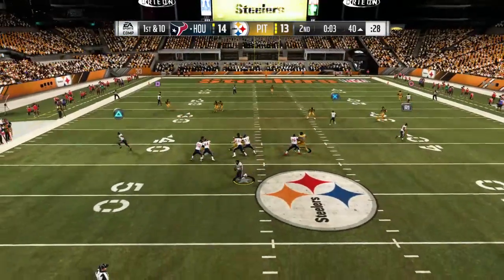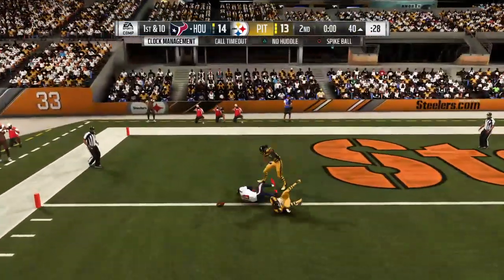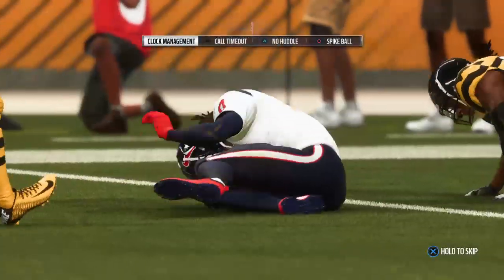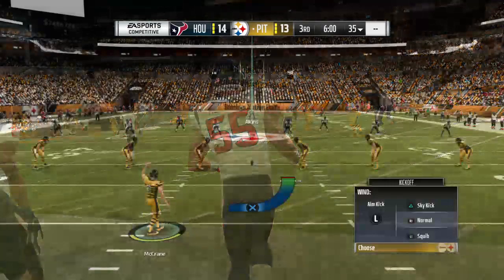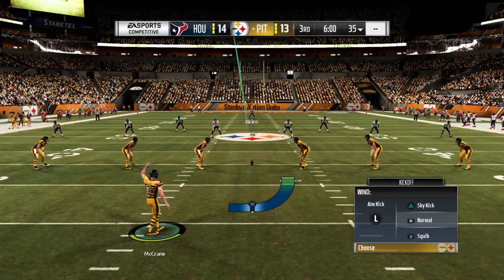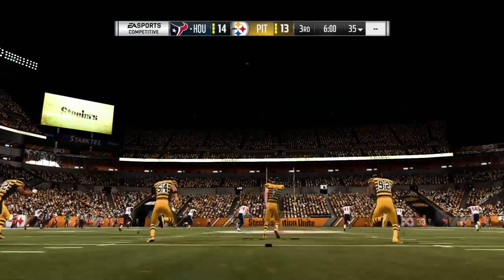The final shot before the break. Watson dancing to his left. Going deep for Hopkins. And that is incomplete. There you have it. Halftime quickly over. 3rd quarter, here we go. So we have reached halftime here. It's the visitors, the Texans, out in front.